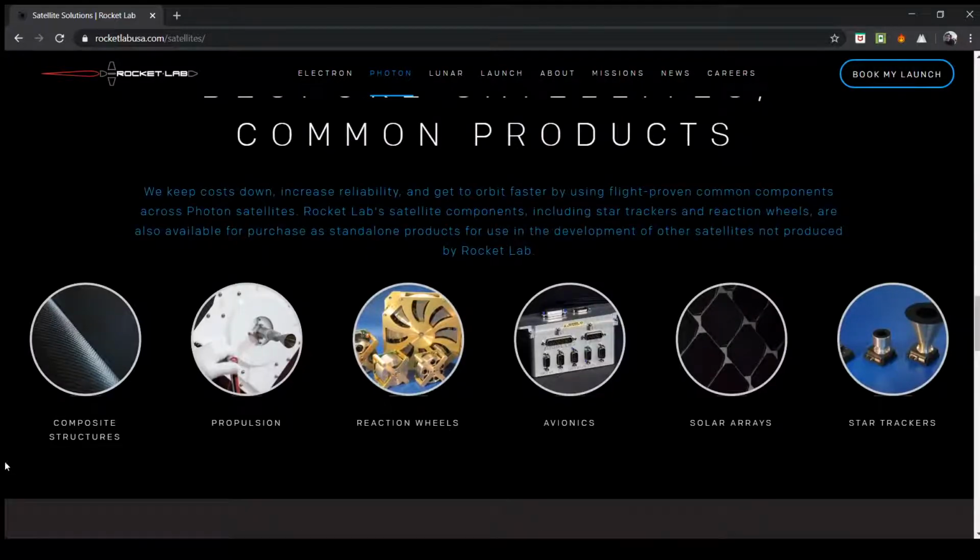And for that, we have the carbon composite structure. Propulsion we also have, because we need propulsion to deliver the CubeSats to the desired orbit.